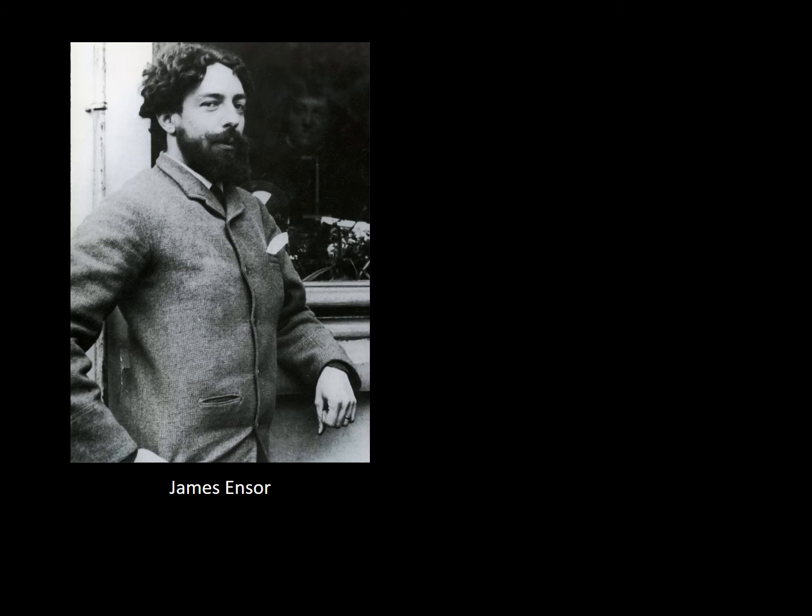And he was an artist who worked like Munch in various two-dimensional media. So he worked as a painter and as a printmaker and also as a draftsman. But he is seen as quite an eccentric type.